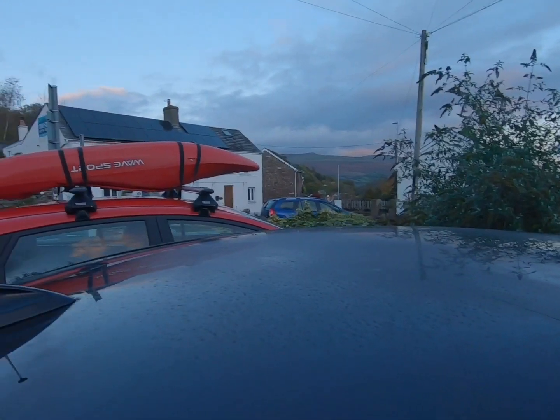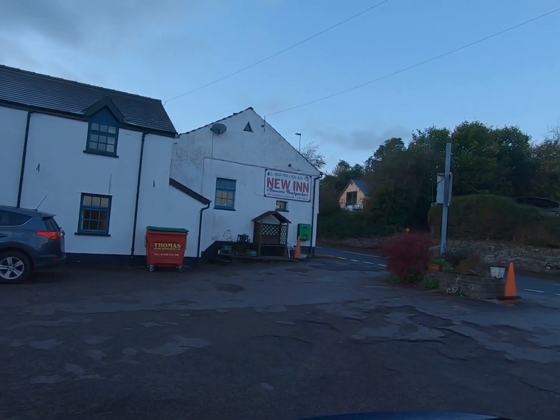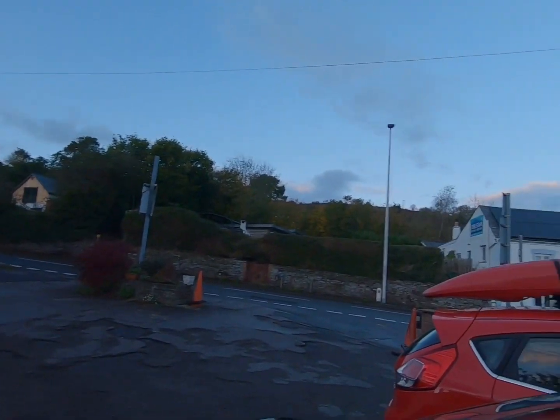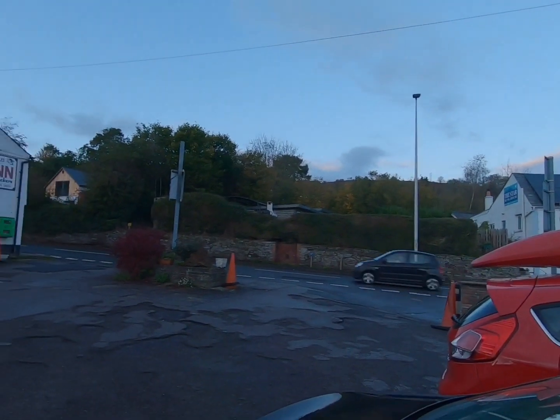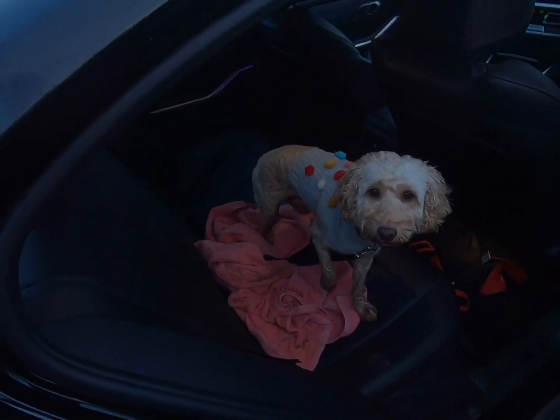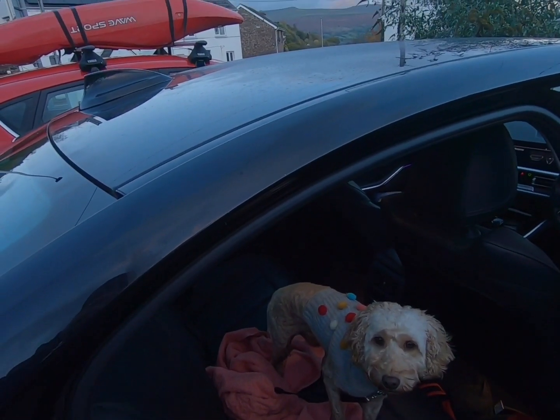So this is Brecon, which is a funny little place, and I've just had a swift half in the Brecon Beacons Backpackers. They were ever so friendly in there, but I didn't want to park in their car park and not spend anything, so there you go. Max is going to probably sleep well tonight. We'll catch you next time.